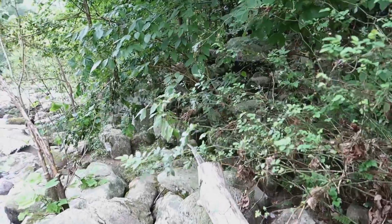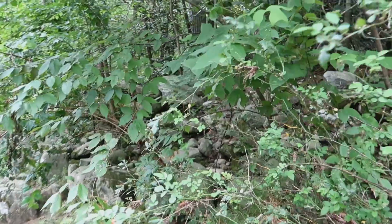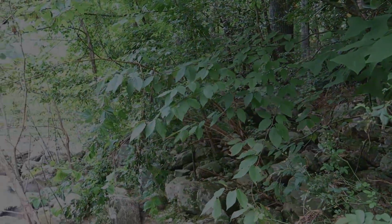I wonder if we can find a way across some of the water. I saw a mink and couldn't get it on film. I just barely saw one right over here.